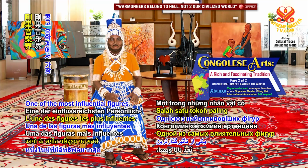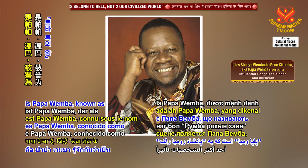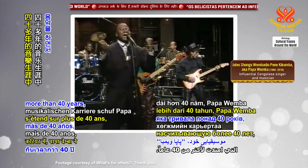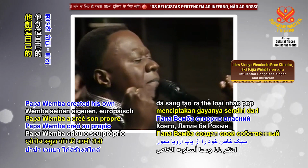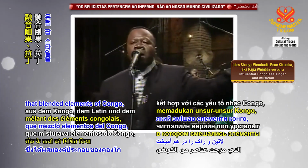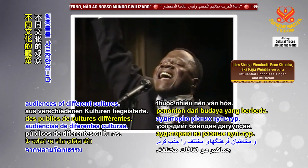One of the most influential figures on the Congolese music scene is Papa Wemba, known as the King of Rumba Rock. In his musical career spanning more than 40 years, Papa Wemba created his own style of European-oriented pop that blended elements of Congo, Latin, and rock and won over audiences of different cultures.